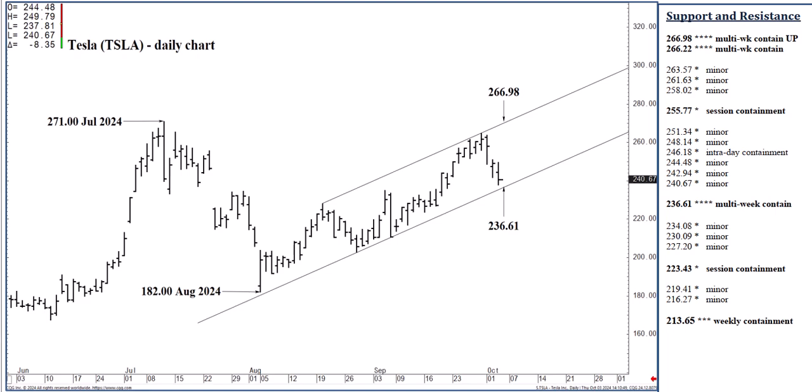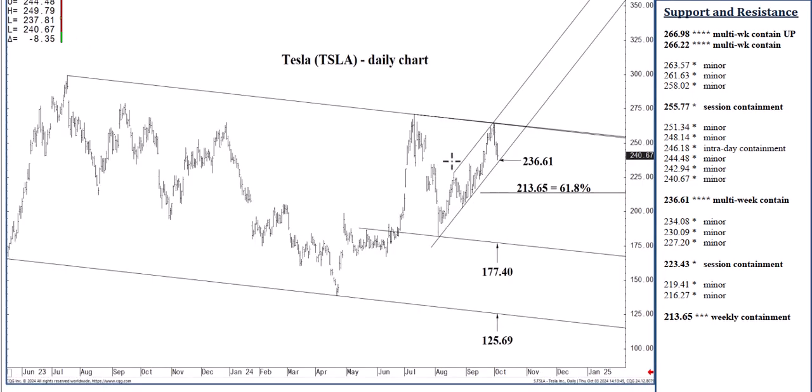Whether you're a 3 to 5 day swing trader, I would expect 223.43. 223.43 is a downside 50% Fibonacci. We don't have that labeled here. That could be within just 1 to 3 days. And 213.65 is once again the 5/8 Fibonacci. This could be 1 week with a high volatility sell-off, or it could be 2 or 3 weeks with restrained volatility. But present volatility would actually allow this by the end of next week if we settle today below 236.61.